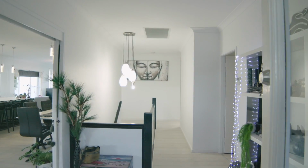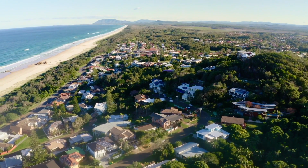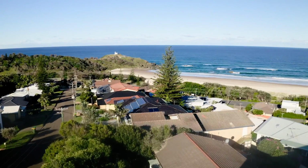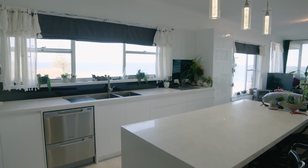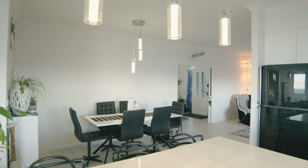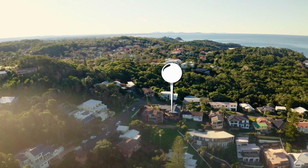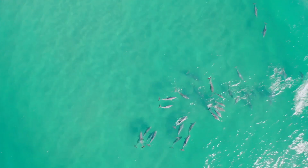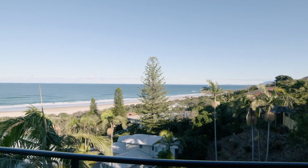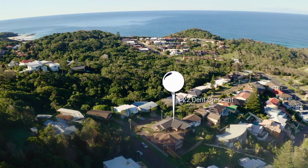Now, 22 Dent Crescent. Oh my goodness. When I walked into this property, I said to the owners, this is the best view I've ever seen in Lighthouse. And literally, I mean it. It's an amazing view. It's 180 degrees of the lighthouse, of the beach and down to Point Perpendicular in Laurieton. It's beautiful. And these panoramic views you can view from your lounge room, your kitchen, your family room, and your beautiful wraparound deck.